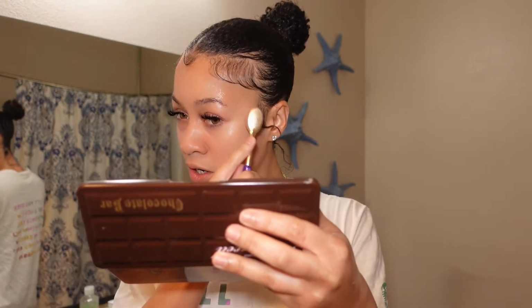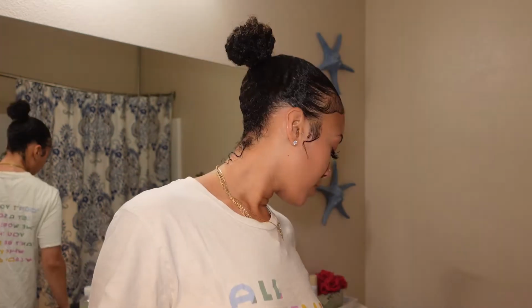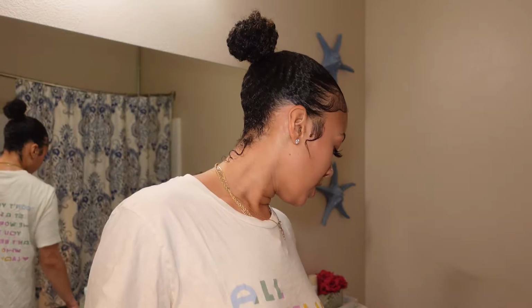It looks good. It's crazy because when I do my makeup, I normally would just brush, but I've noticed a huge difference when I just slow down and take my time with things. I've noticed that it comes out a lot better. That's why I'm taking it easy and taking my time, because nothing good ever comes from rushing.